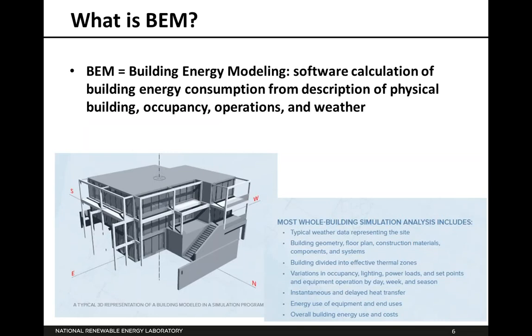We abbreviate it frequently as Building Energy Modeling, and it's basically software calculation of physical equations that could be done by hand but would be very tedious, and if they were done that way, it would probably stay in the realm of graduate students and professors. So this is software calculation to make it possible for this to go more mainstream.